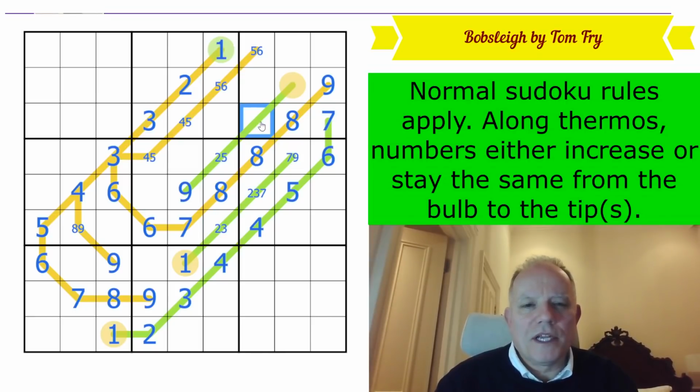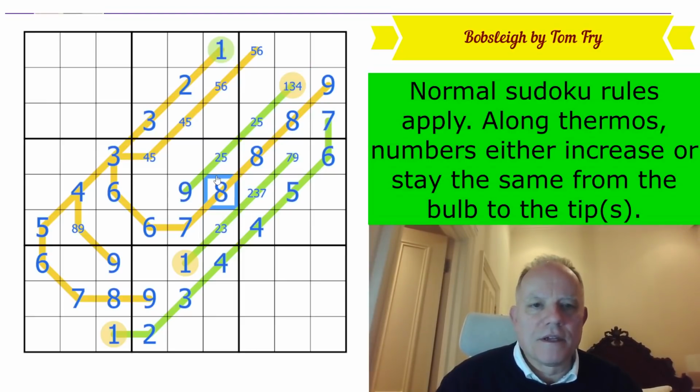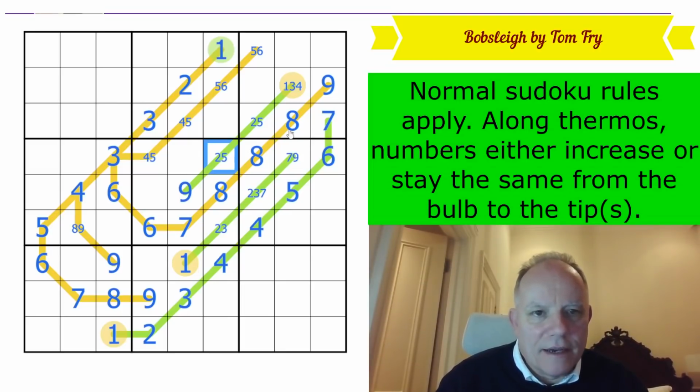This one, 3, 8, 7, 4. You have to be so careful. These slow thermos look exactly the same as thermos, and that is confusing. 2 or 5 there, 1, 3 or 4 there. I reckon that's right as pencil marks. Okay, so what can we learn about the Sudoku-ness of this now?